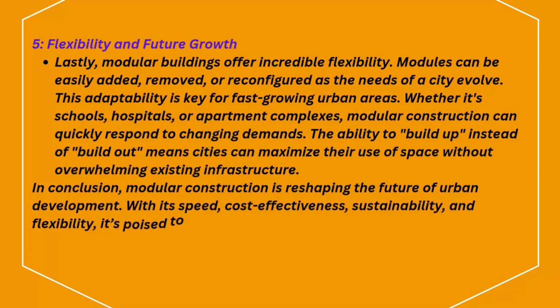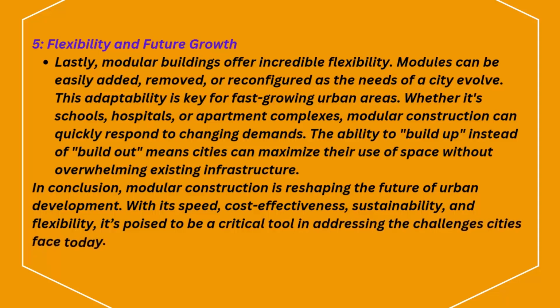In conclusion, modular construction is reshaping the future of urban development. With its speed, cost-effectiveness, sustainability, and flexibility, it's poised to be a critical tool in addressing the challenges cities face today.